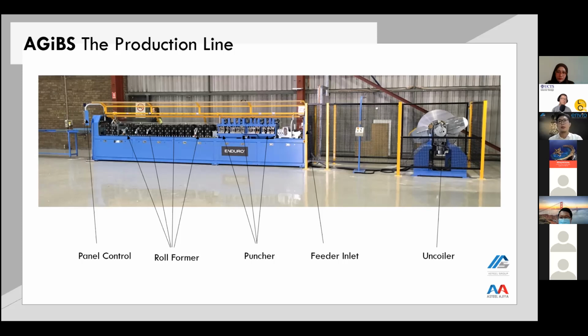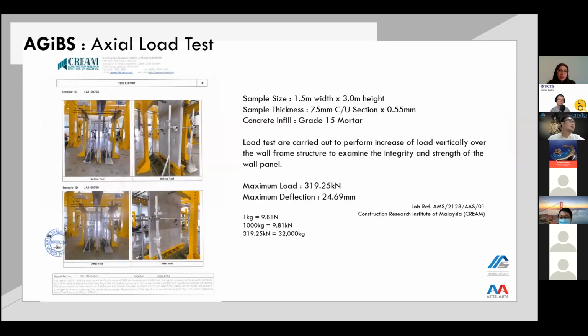So you have a panel control PC at the front, which is linked to a system online. So the designer at the office can upload the files into this machine, and the production line will basically run the production as what the engineer designed, right?